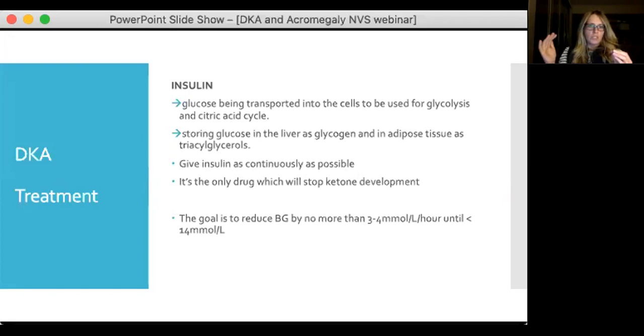You actually want to keep giving the insulin, even if that means supplementing your fluids with IV glucose to achieve that. The exception to that is obviously if they're hypoglycemic from your insulin, then by all means stop it. But keeping that insulin going as long as it's safe to do so is really important. And the goal is to reduce your blood glucose by no more than 3 to 4 millimoles per litre per hour until you get into about less than 14 millimoles. So you don't want to drop your glucose too rapidly.